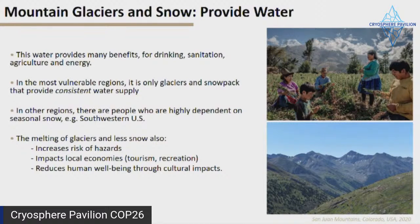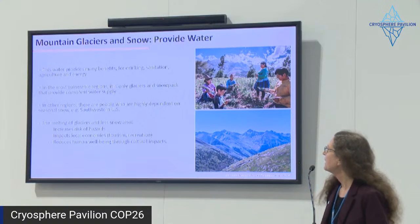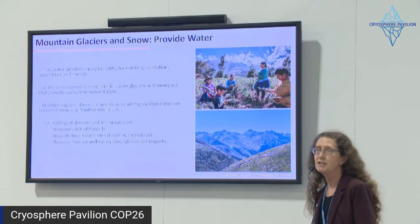But in terms of water resources, one of the things I learned very early on from Dr. Georg Kaser, who's sitting right there, is that you really can't forget snowpack. In many ways, it's much more important, but it's much harder for scientists to quantify. But again, it provides many benefits: drinking water, sanitation, which cannot be forgotten, and energy.